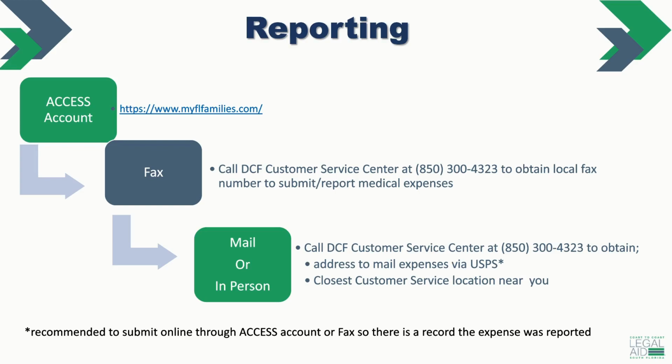If you're going to go to DCF and provide the documents in person, make sure you have a copy of what you're giving them and ask DCF if they can stamp your copy to show that you were in their office and submitted these documents. I very highly recommend that you either do it through Access or the fax, because that way you'll have proof through the computer, through the fax confirmation sheet, that you submitted these and reported these medical expenses. If you have to go in person, having a copy stamped by them or something that shows that you brought these medical expenses to them is very important.